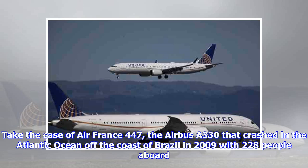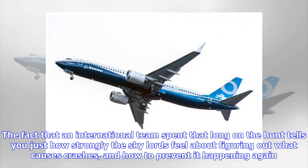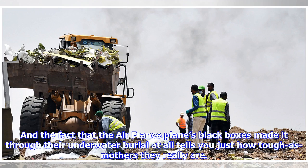Take the case of Air France 447, the Airbus A330 that crashed in the Atlantic Ocean off the coast of Brazil in 2009, with 228 people aboard. It took investigators 2 years to locate the wrecked plane and its black boxes, which lay under 13,000 feet of water. The fact that an international team spent that long on the hunt tells you just how strongly the aviation community feels about figuring out what causes crashes, and how to prevent it happening again. And the fact that the Air France plane's black boxes made it through their underwater burial tells you just how tough they really are.